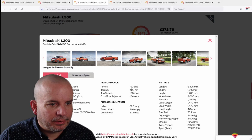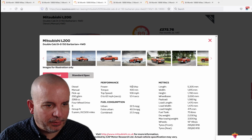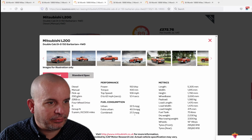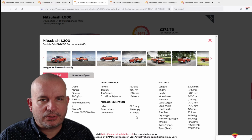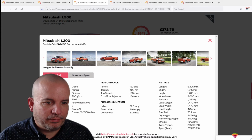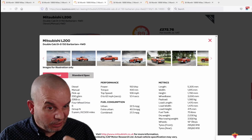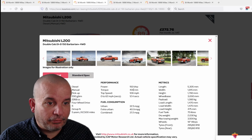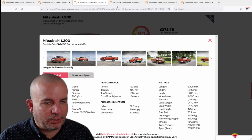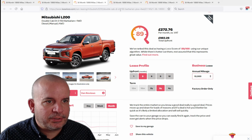What do we know about it? 0 to 62 in 12.4 seconds, 150 horsepower, combined MPG of about 37, which I think is hopeful, as it often is on these official MPG figures. But very practical pickup. Max towing weight, 3,500 kilos. All right, I like that. 400 newton meters of torque as well, so it's going to tow quite well. But yeah, very nice pickup, £272 a month.